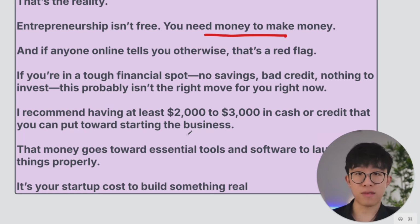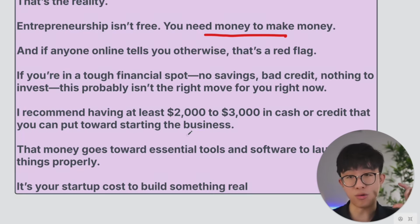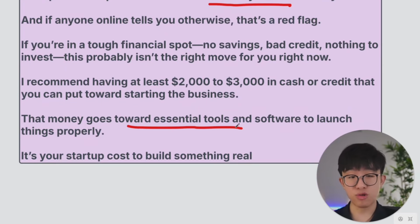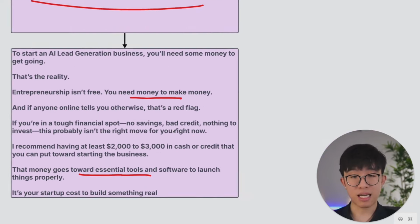And if you don't have that, you probably shouldn't think about starting a business, because it's going to force you into that short-term perspective as opposed to that long-term perspective. And a lot of the money in this business will cost between $300 and $500 a month. That will go towards essential tools and software to launch this business properly, right?